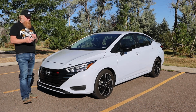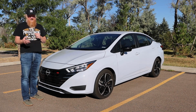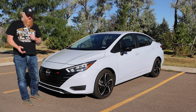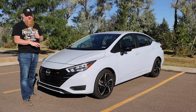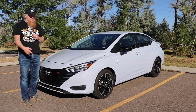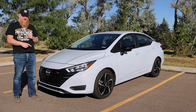This is crazy nuts. I remember when Econoboxes were exactly that. They were basically cardboard boxes with engines and wheels on them. Those days are long gone. This is a surprisingly good little car. I didn't expect much out of it, and when it showed up, I really didn't like this color. But now, after driving it for a week, I really like this car.